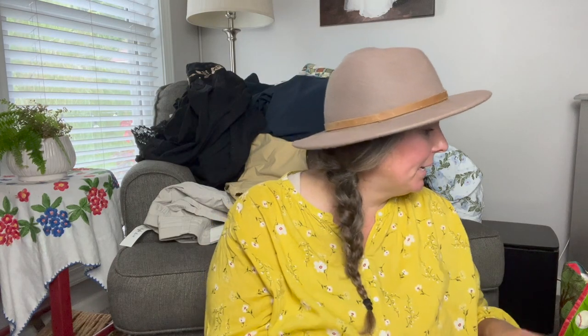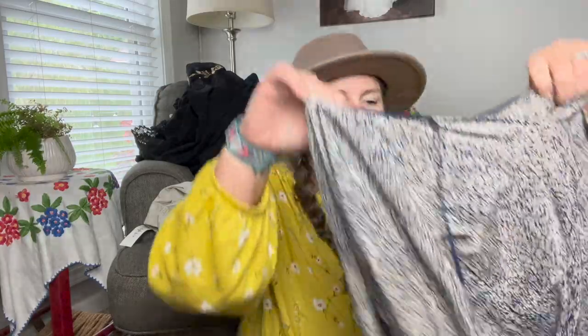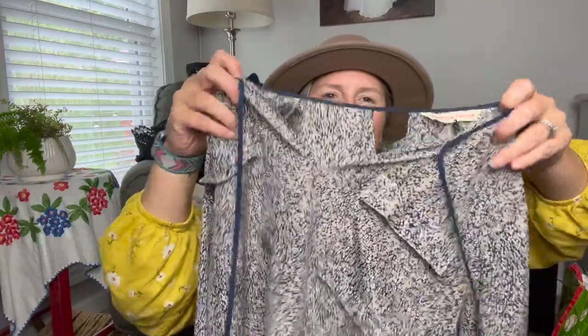Okay, this is coming from the second location of the bins. This blouse was from August in a regular Goodwill. It is Rebecca Taylor, size small. And it is difficult to show. Here we go. So this is the front on it.